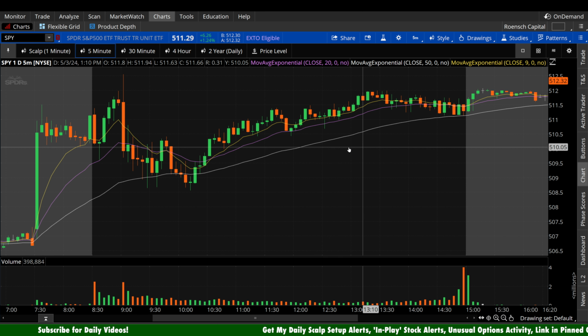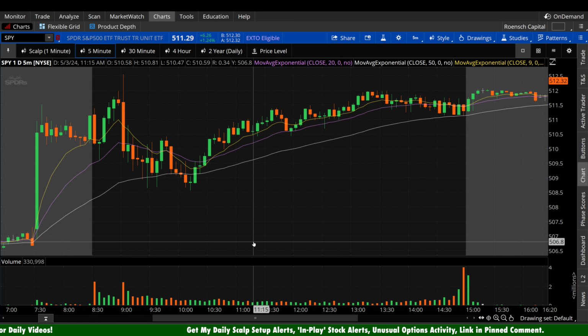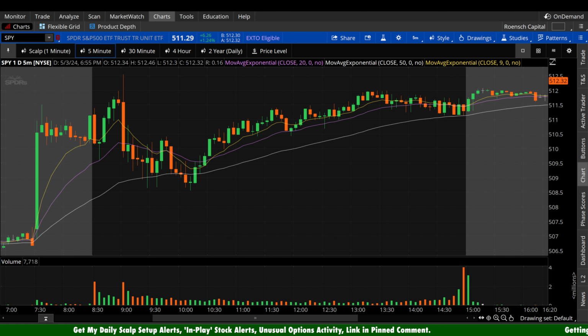Again, we're looking at the price action in relation to the volume profile and pulling out, okay, on the more dramatic moves, did we see the volume supporting that or actually not doing so?